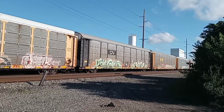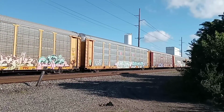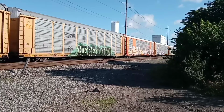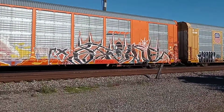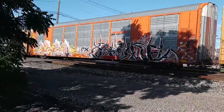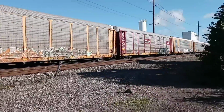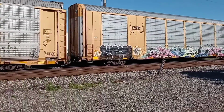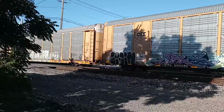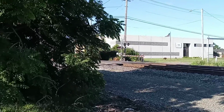This train seemed to stretch on and on and on. And some interesting graffiti on this BNSF car. And finally, about 7 minutes later, the end of the train goes by us. After this one, it would end up being almost 2 hours before we saw anything else.